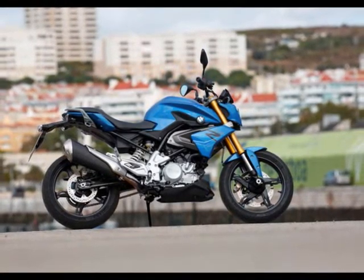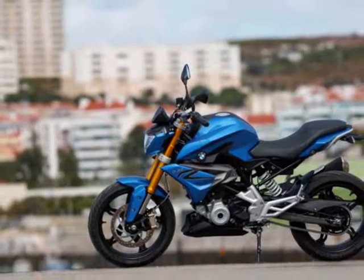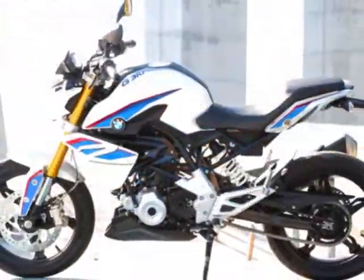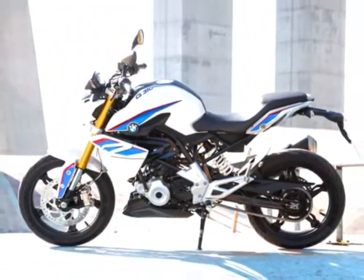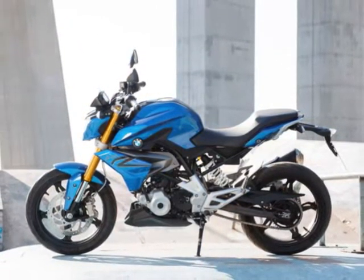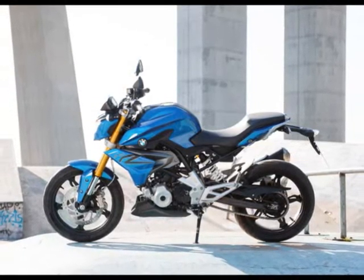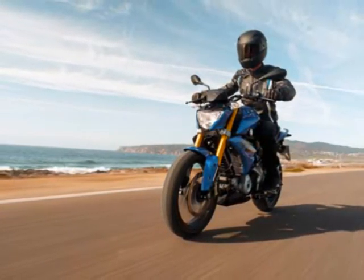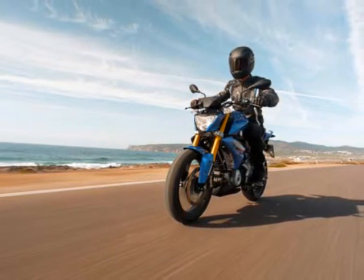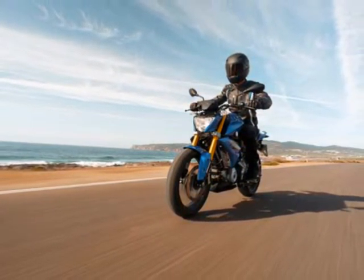BMW claims the engine outputs 33.5 HP at 9,500 RPM and 20.7 lb-ft at 7,500 RPM. The engine is mounted to a torsionally stiff tubular steel frame. If BMW stays true to form, we expect the engine and frame will form the basis of a series of spin-offs, including sport bike and adventure-styled variants.